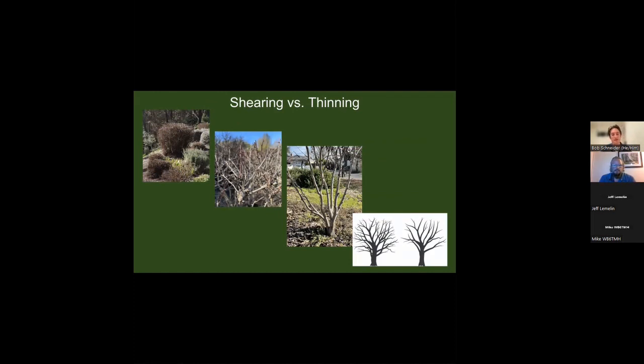What that does is it creates a lot of really densely growing material that also builds up dead twiggy material in the center of the plant. Usually when you shear a shrub, the only thing that's alive is the outer stuff, because that's all that can get sunlight. So we want to steer away from shearing. I know it's a pretty conventional landscape practice, but this is a no-no when it comes to maintaining a landscape for fire safety. Instead, we want to think of thinning shrubs.